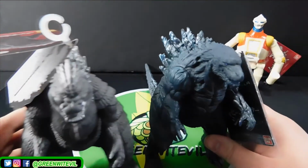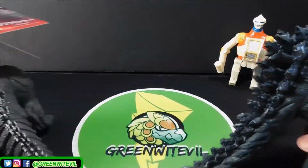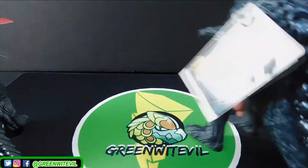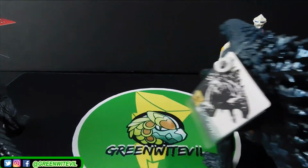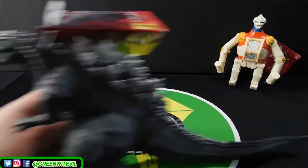They're about the same in everything. They're at the same height, same length. Let me show you the length. Length's about the same. Look at that. See, I have the sleeve on him. I need to get more sleeves for Singular Point Godzilla and Jet. They need their tags. And then I have one more special guest here.